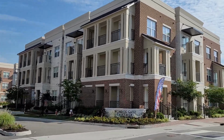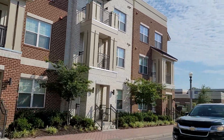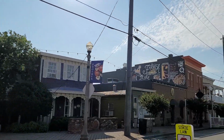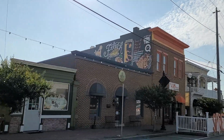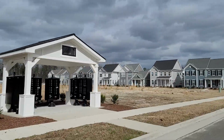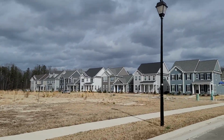So a lot of times I talk about top neighborhoods in the area, the best ones, my favorites. But this week I'm going to talk about 5 that I think are up and coming, that have a lot of growth coming and planned, so where the houses might be priced cheaper now, but over time you'll see values go up, and these might be much more desirable areas as we move into the next several years. So we'll have different neighborhoods in different cities so you can get a whole wide perspective.